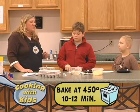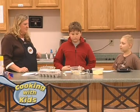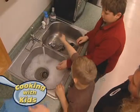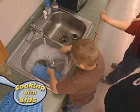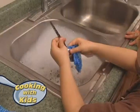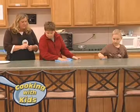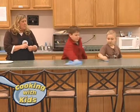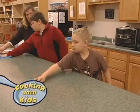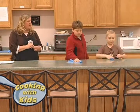Next thing that we have to do, which is really important after all of this fun, is we now have to do some cleanup. Always clean your area before you get ready to eat, okay? So we're gonna do that now. All right, cleanup is really important. We want everything cleaned up before we actually sit down to eat. Nice job. Do you guys ever help with this at home? No, not really. Kind of. You do kind of? Okay, great.